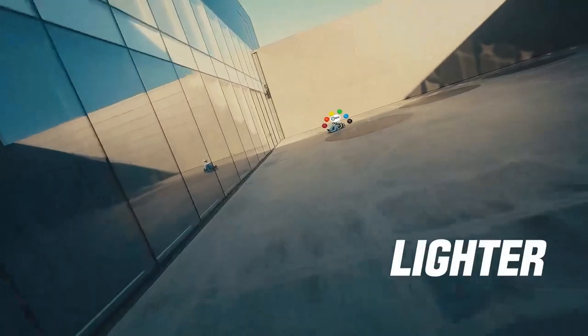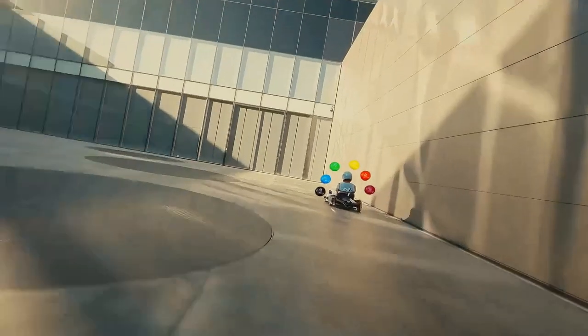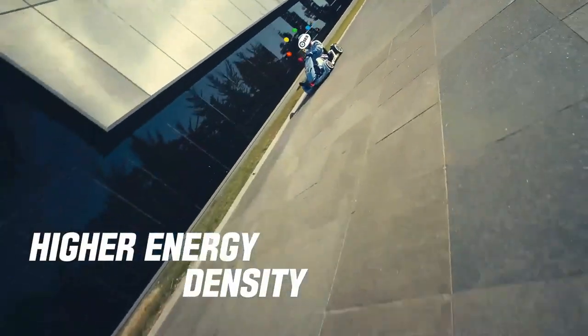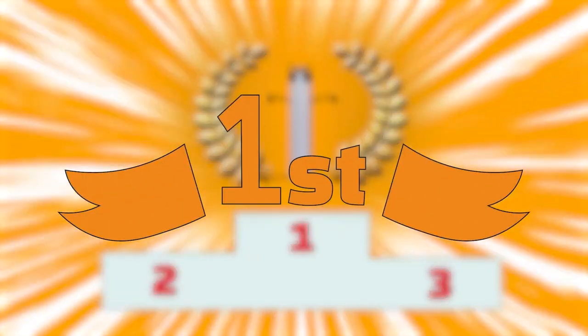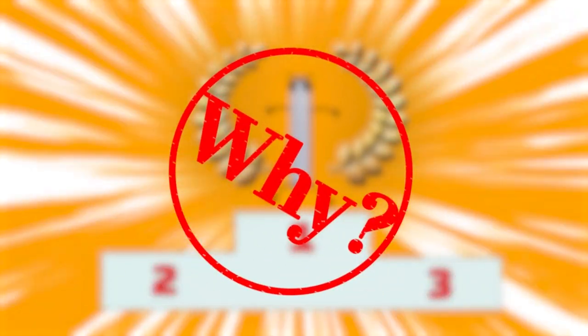With Hyundai Motor, SES demonstrated that their lithium metal batteries do work. A Hyundai Motor driver drove a go-kart powered by SES lithium metal batteries. The technology is real, they're not lying. SES says its lithium metal batteries are the biggest one in the world. But what is a lithium metal battery anyway, and why does the size of it matter?